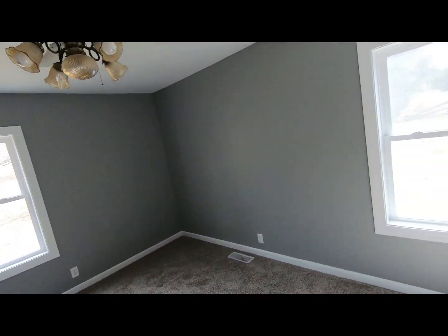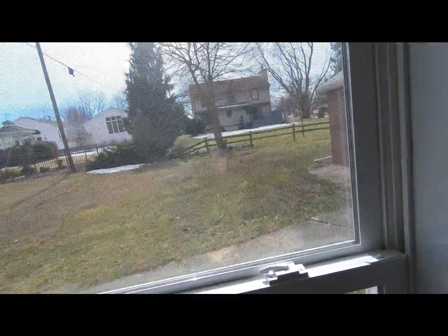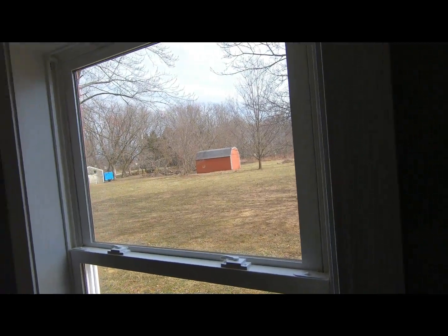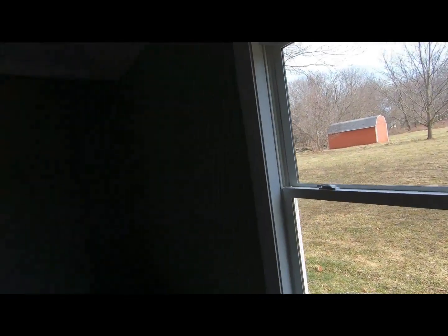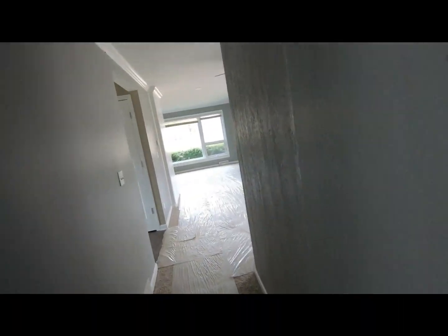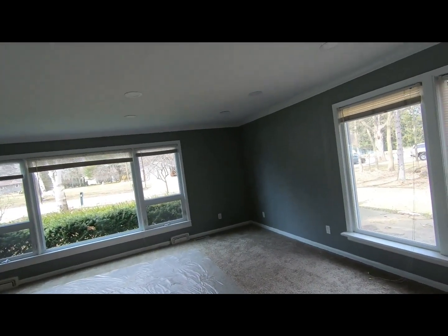I'm thinking this will be an office. This is the guest bedroom, or whatever else it turns into. Two closets there. All those lights.